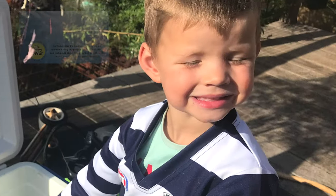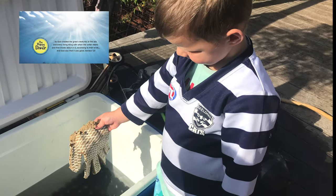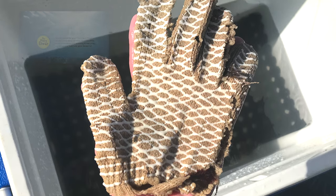But really, it is just such a beautiful day, and it's not really cold either. And we are in autumn. We've just got some pretty special weather, that's for sure.